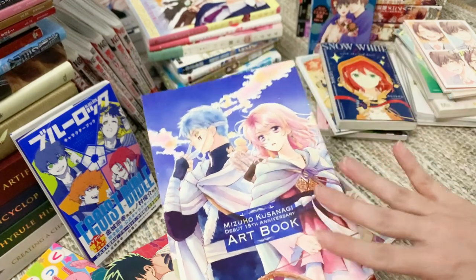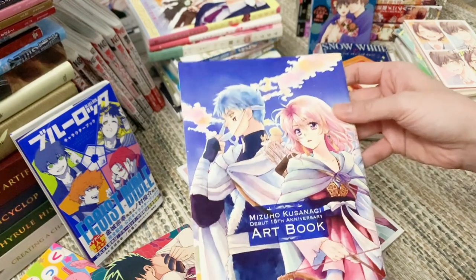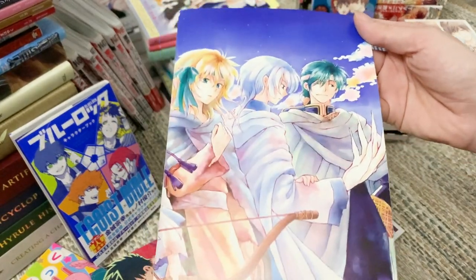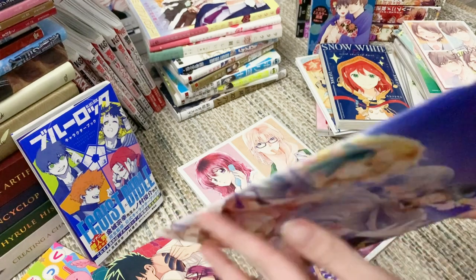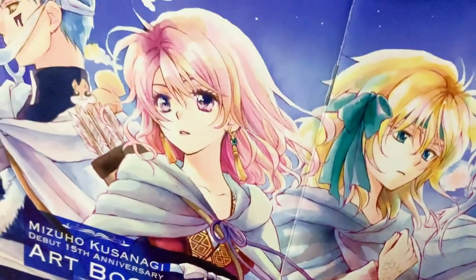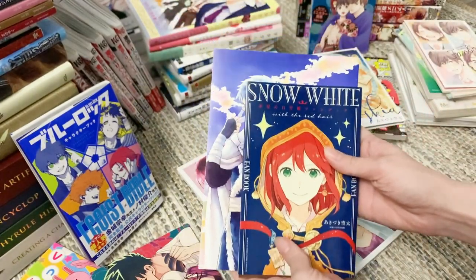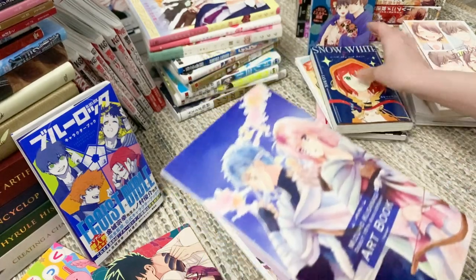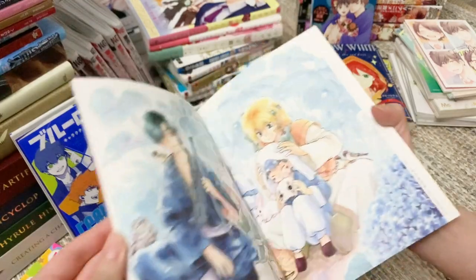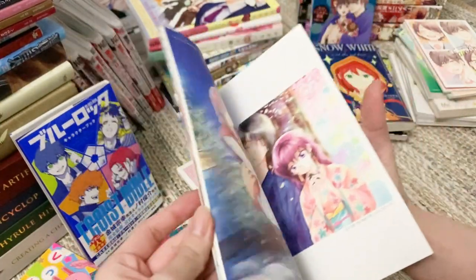So this is an art book, and it's not only Yona of the Dawn, it's for the debut anniversary of the mangaka. But it is predominantly Yona of the Dawn with a few pages of illustrations from their other works. And this one is also thin and folded and stapled, but it is a larger size as well. Again, similar to a Kodansha volume. Little sheen, aw. Sorry. Just really love these.